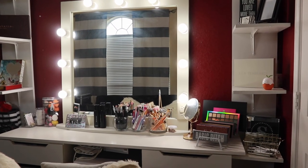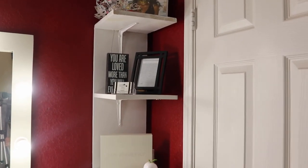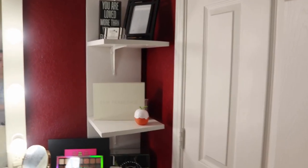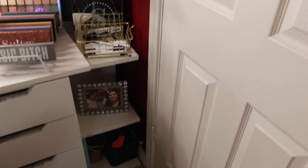This is the finished vanity. So over here I just have a picture of my client with some headpieces, and then like a little letter my boyfriend wrote me, and a little thing my sister got me, then the KKW fragrances, some pins, and then down there I have a picture frame, and at the very bottom I have my camera stuff.